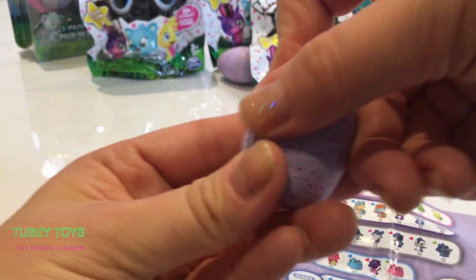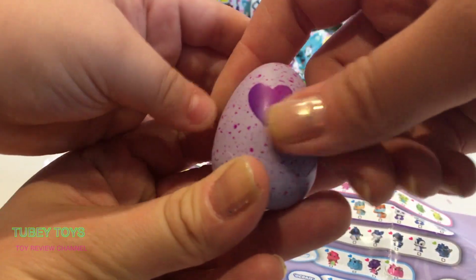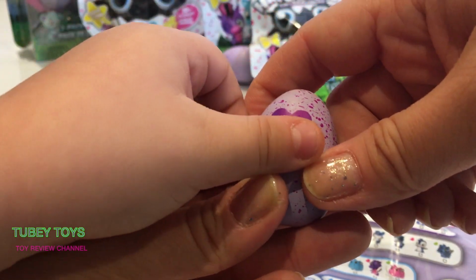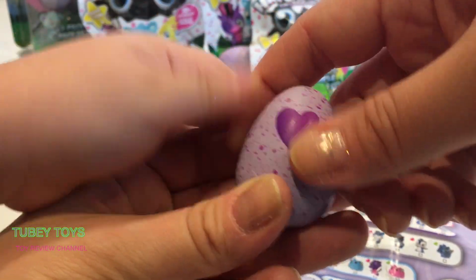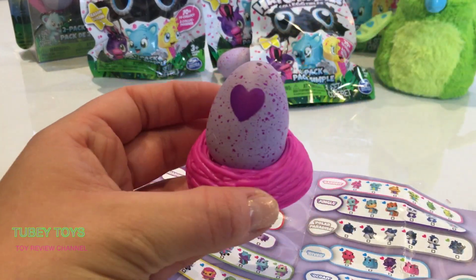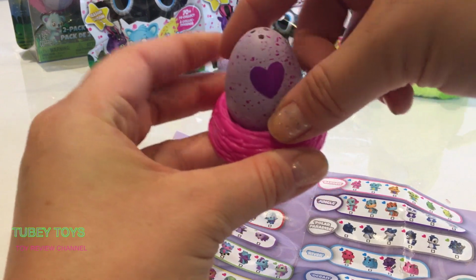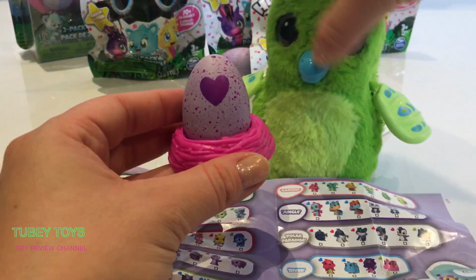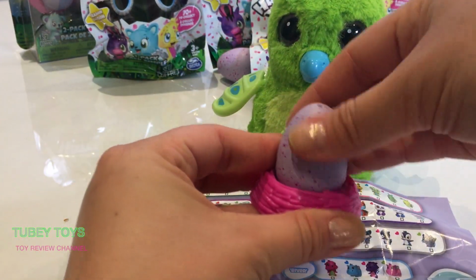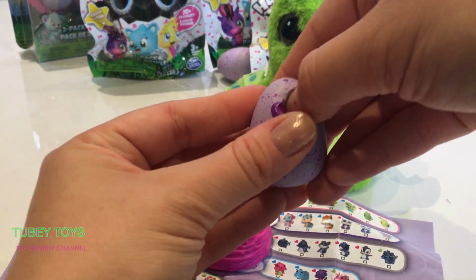Look, it's changing from purple to pink. You see that? Want to see? Yeah, you want to try? Press hard. Okay. Can we put it inside the nest? Yeah, let's put it inside the nest first like this. How cute! It's like little Teeny Greeny's babies. Right, Teeny Greeny? They're so cute. Okay, now that this has changed color, let's crack it open.